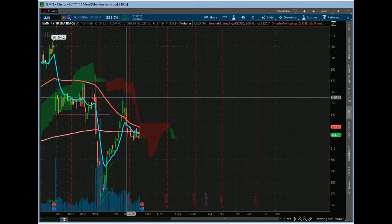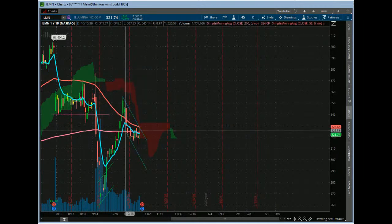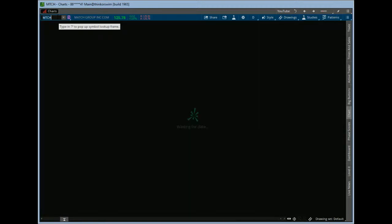Interesting, right? So kind of maybe a bullish flag right there. Let's see if we can get out of those levels on that one. So it's got to get over all those moving averages in the cloud really to get interesting, but hopefully some volume on that one. MTCH, let's take a look.